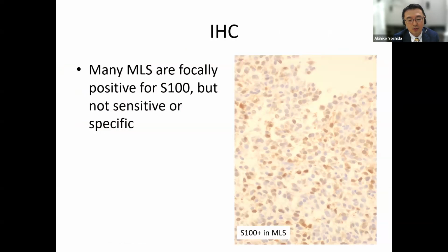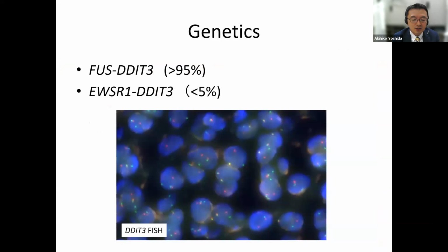Immunohistochemistry has played a limited role in the diagnosis of myxoid liposarcoma. Although many cases are focally positive for S100 protein, this marker is not sensitive or specific enough to firmly support the diagnosis. And genetically, virtually all myxoid liposarcomas harbor specific fusion genes, including FUS-DDIT3 in more than 95% of cases, whereas alternative EWSR1-DDIT3 fusion occurs in a small minority. The fusion can be detected by various methods, such as break-apart FISH assay as shown here.